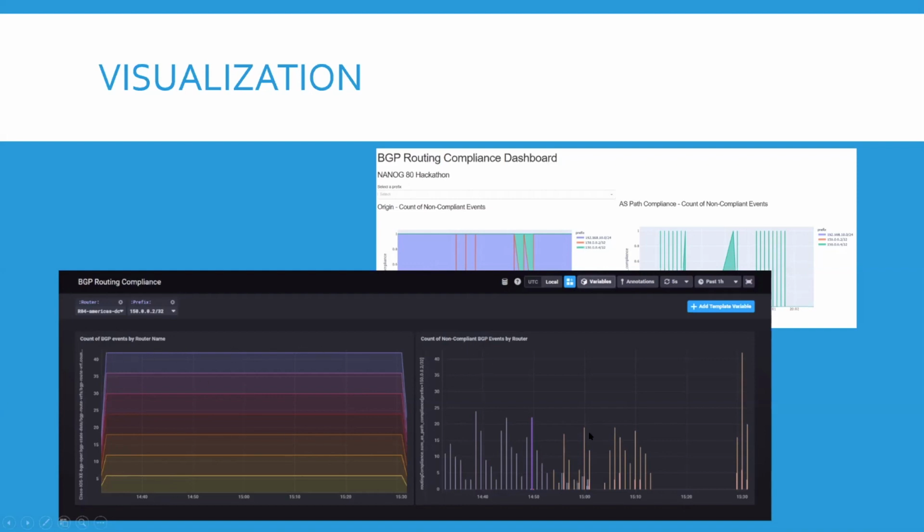But on the right-hand side here, you can see, as we were playing around with some of the routing and some of the policies, the count of non-compliances over time. So the higher the bar here, the more non-compliant subnets we see. So we were able to start to visualize this and start to look into it and see how useful this was.